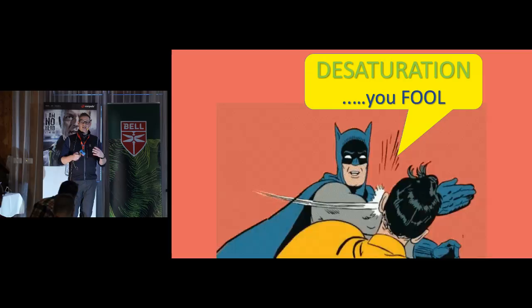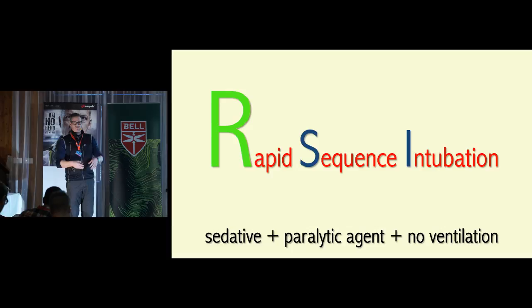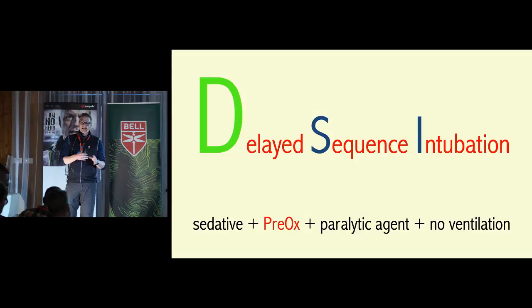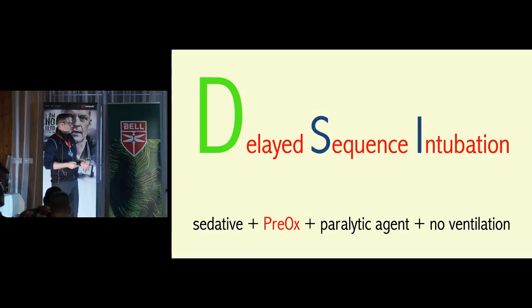So normally, this is our go-to, rapid sequence intubation. Push an anesthetic, push a paralytic, intubate them, no problem. But I urge you, in these patients, to delay this sequence. Put in a sedative, then put in a step of pre-oxygenation, then put your paralytic in, then do no ventilation, and then intubate.